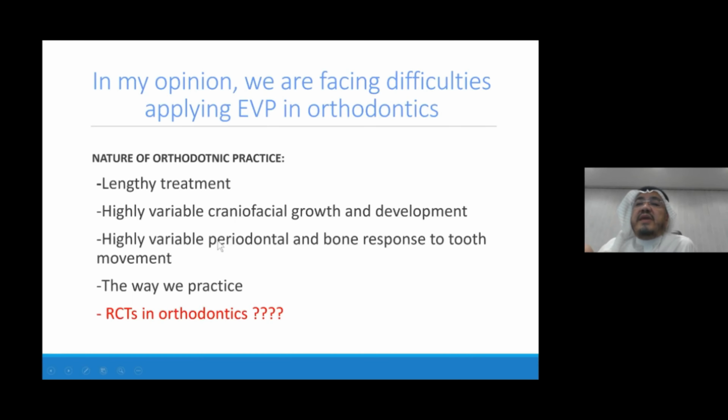Also, we deal with highly variable periodontal and bone response to tooth movement. So in those studies that are done to evaluate the rate of tooth movement, sometimes we see variability because of this. Sometimes in your clinic, you can move teeth very fast and sometimes you can't, and we don't know why.